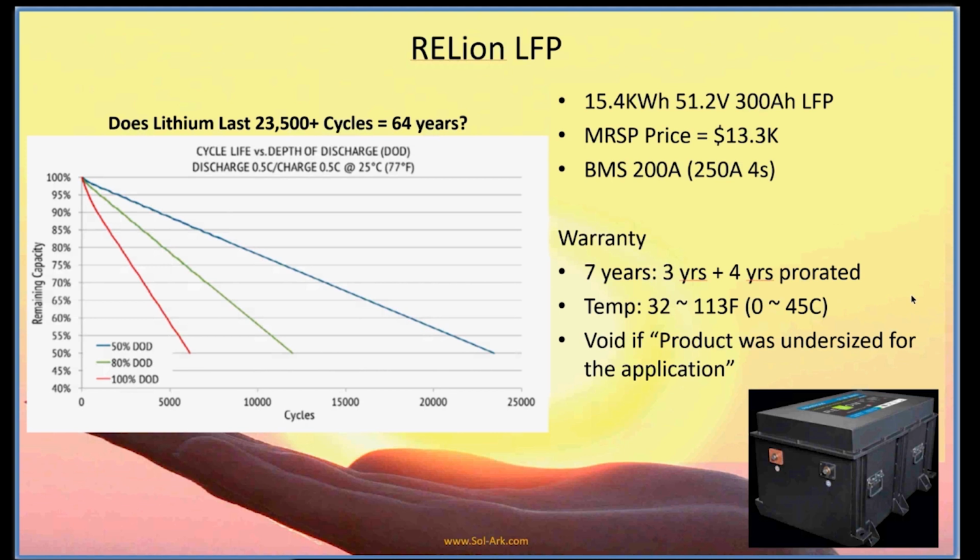But the warranty is a respectable warranty. It is a realistic warranty where it's 3 years flat, and then you get another 4 years prorated. That's where we used to be, and so that's a respectable warranty. Some interesting things, always read the fine print. You're spending a lot of money on this battery. You need to look through the fine print before you purchase. On this one, it's kind of interesting. The warranty, you can void the warranty if the product was undersized for the application. So beware.